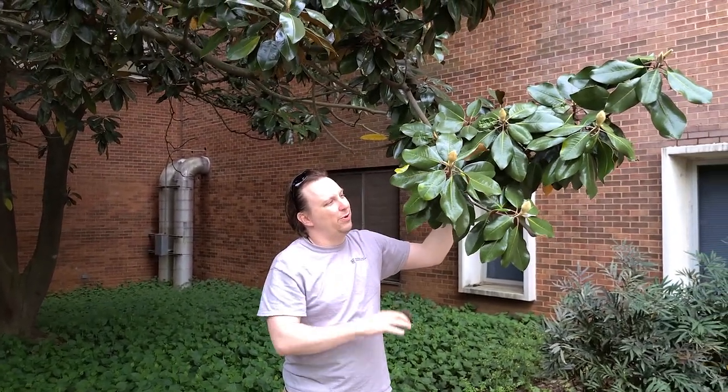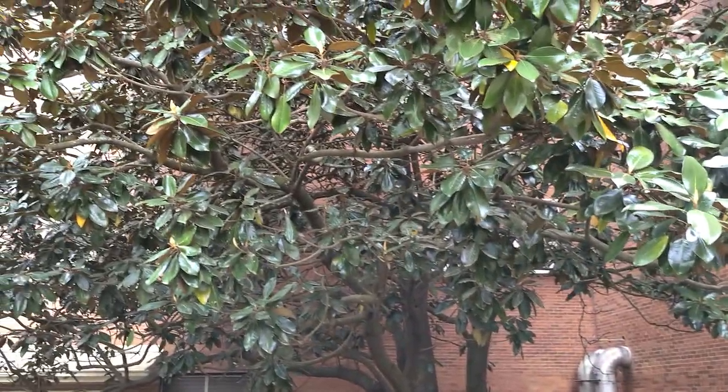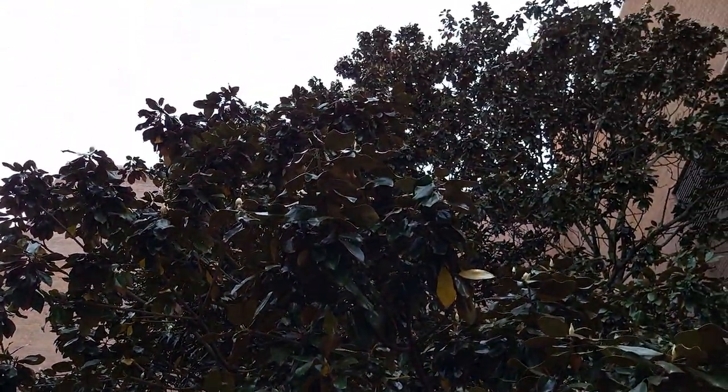And you can see what the foliage looks like. But yeah, it's a really big, massive tree, a common landscaping plant in the southeast. You see lots of fragrances sold as smelling like a magnolia.